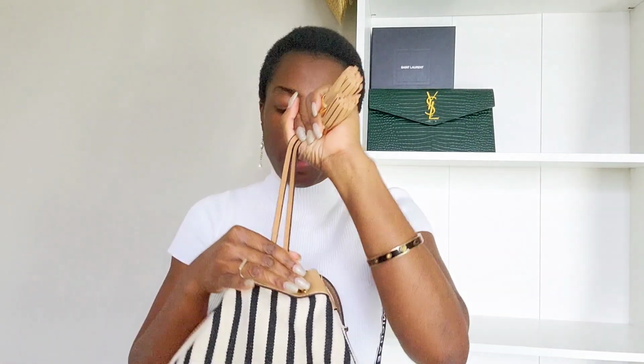Now also from Aldo is this very summery bucket bag that I have. Now I went through a bucket bag phase. I absolutely love bucket bags, and I went through a phase. I got this probably about 4 years ago as well, and it has held up really nicely. It started to fall apart last year, so again, you have to remember that these are fast fashion brands and they're not going to last you a lifetime. Some will, some don't. Again, it depends on use.